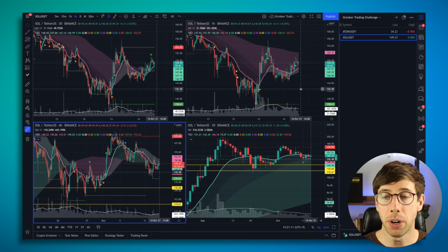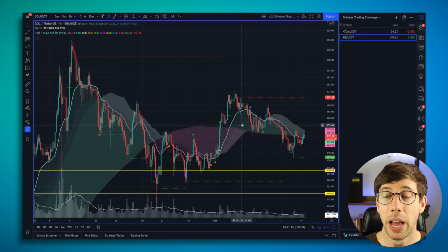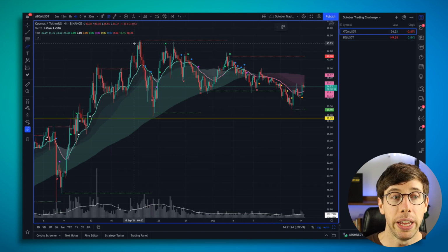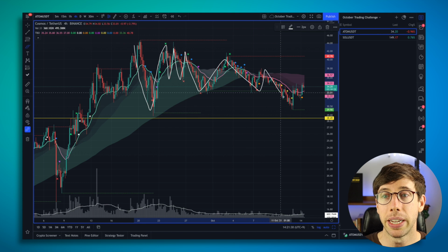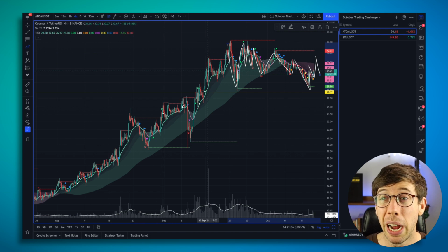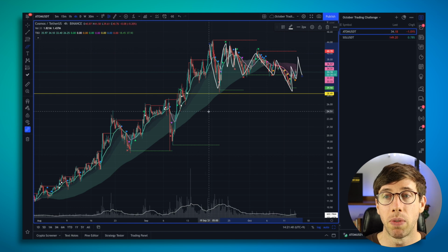So let's compare the charts just so you can get a better idea of why Atom has outperformed Solana for the bot. For one, Atom has had bigger moves. It falls down, it comes up, falls down, comes up, falls down, comes up. It just keeps doing a really nice zigzag pattern, and it's going to keep doing this. It's done this for a long time. This was one of the reasons why I picked this trading chart, because I know that this will be a great chart for a bot.